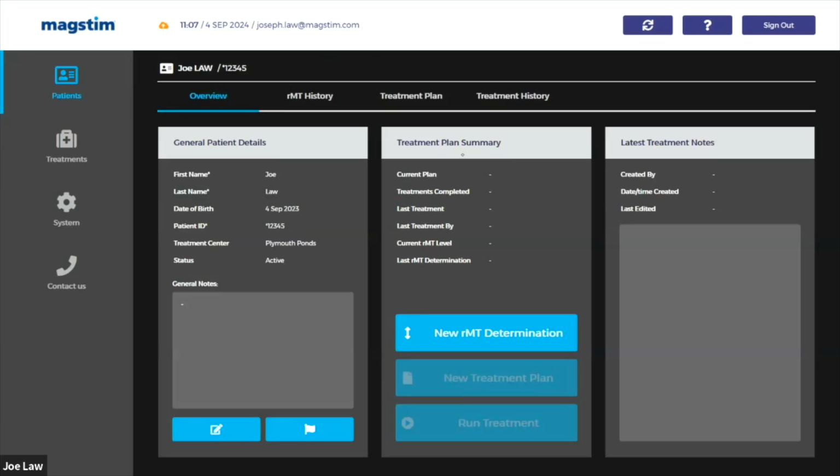Up here, we have a few more tabs. So you've got RMT history, treatment plan, and treatment history. So this captures all data for this patient. So any previous mappings that are done, any previous treatments that are done, are all saved up there for full traceability on that patient. So let's start a new RMT determination.